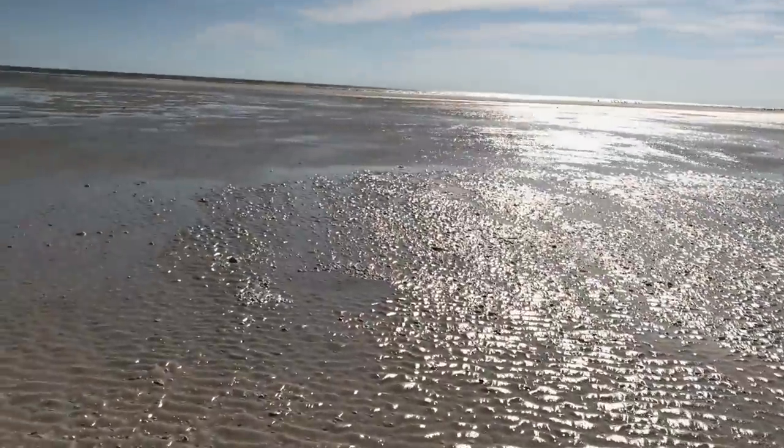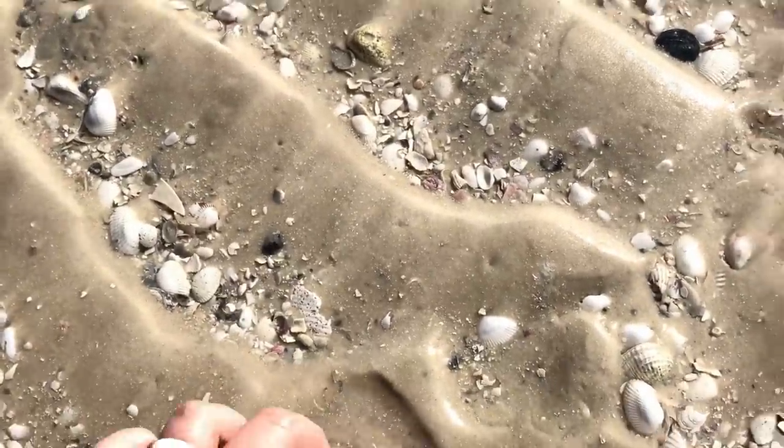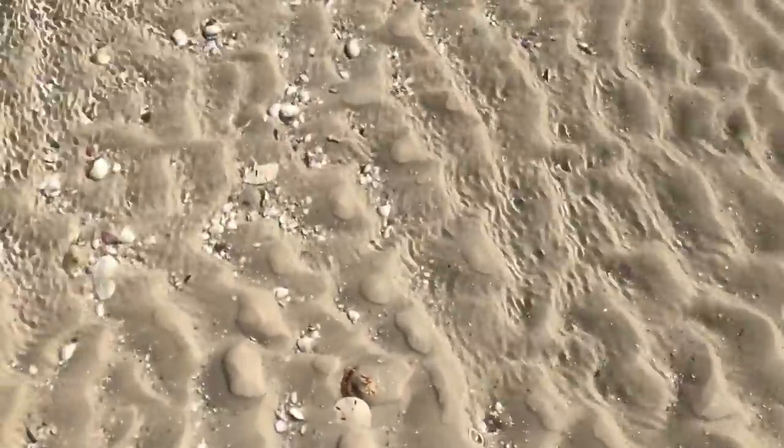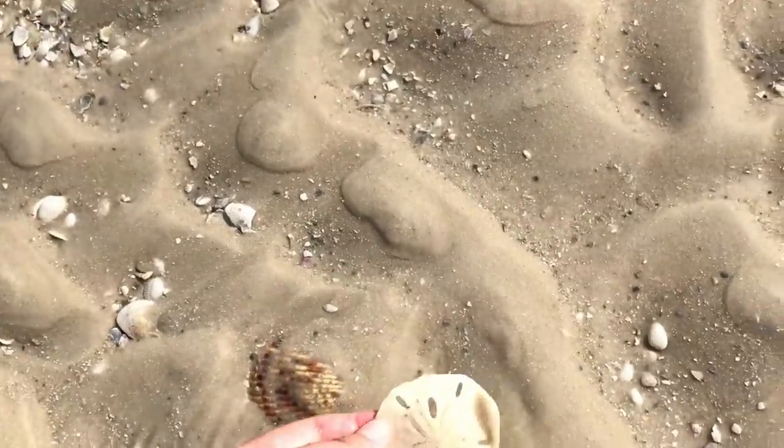We're getting to some dry area here. Another little sand dollar, and it's perfect. Gosh, I just love them. There's another one. That's a really nice one. Look, it's perfectly bleached out.